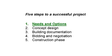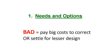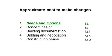There are 5 points during the process of a project where you have the opportunity to make changes. The first one is the Needs and Options Review. Second one is the concept design. Third, the building documentation. After that, bidding and negotiation and the construction phase. Now, if you discover better options early on, then you can make the changes effortlessly. Make your discoveries late and you pay exponentially more, or worse, live in a house where you settled for a lesser option. This little chart here gives an indication of how cost increases over time.